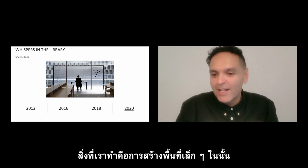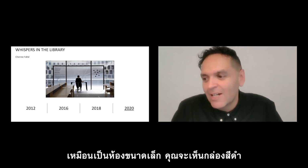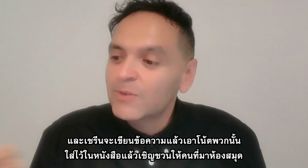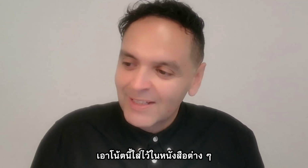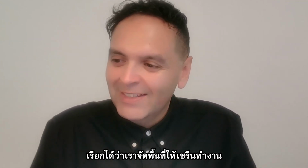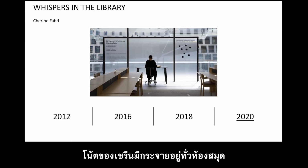What we did is we created a little space in there, like a little room, so you can see the black box. Shireen would write and put all of the notes in books and invited those who visited to put notes in books. Everything had to be socially distanced. So this is our way of saying that is the space that Shireen occupied and you couldn't go into it at the time.